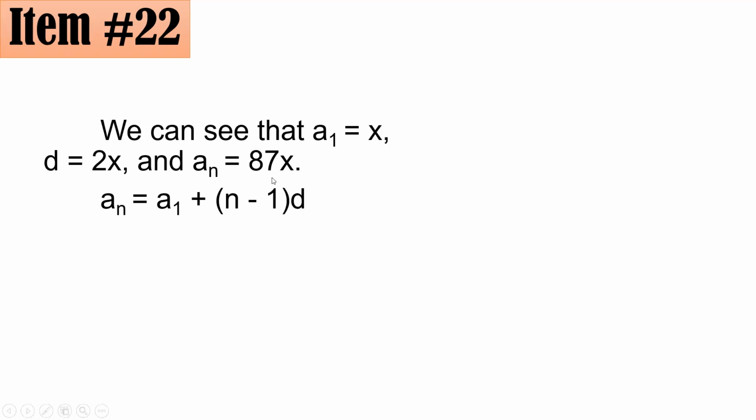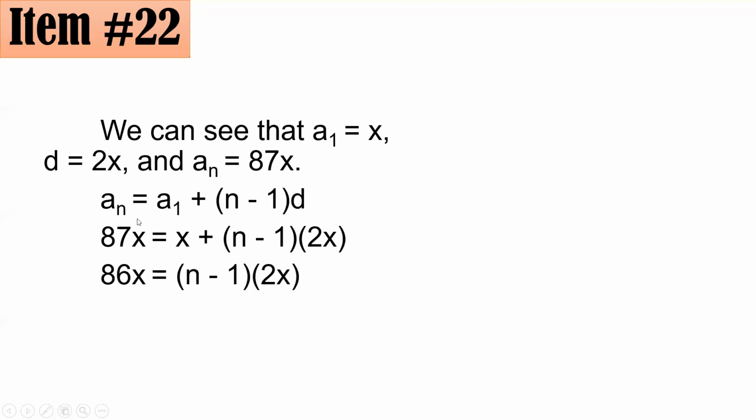Yung a sub n ay yung last term, 87x po yun. Yung common difference is 2x. Yung first term po is x. So by substitution, 87x equals x plus n minus 1 times 2x. I subtracted both sides, no? Yung x na to. So 86x equals n minus 1 times 2x. Dividing both sides by 2x na lang po para mabilis tayo. So 43 equals n minus 1. And it tells us that there are 44 terms in this series.